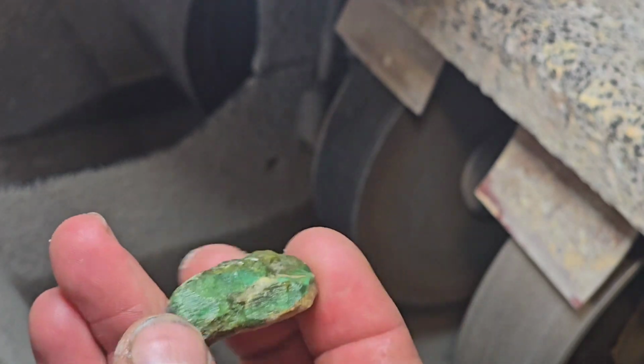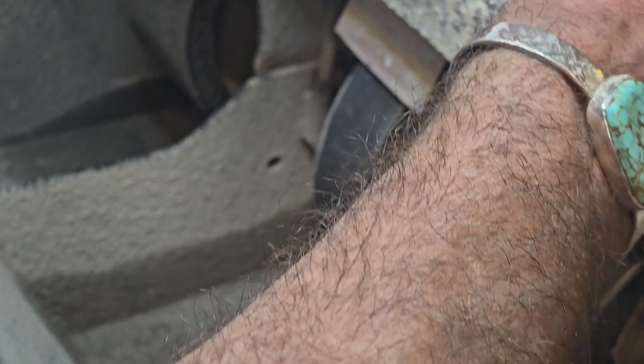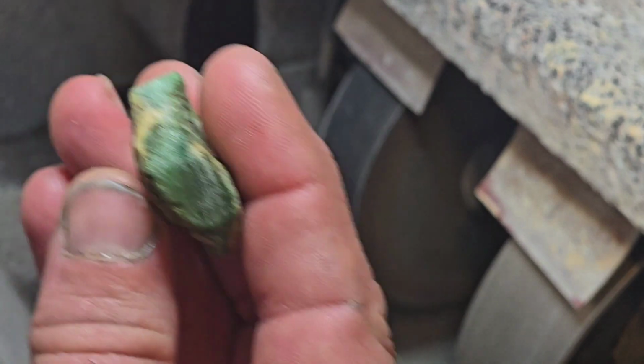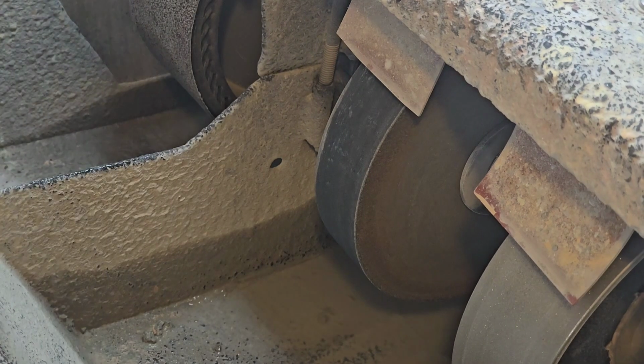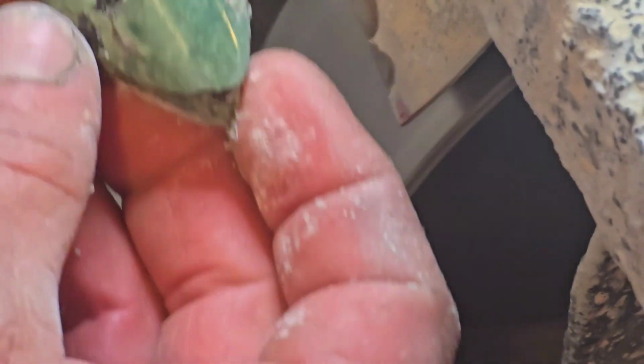But what we're going to do is cut this one right here. This one's got some potential. And see what we get out of this lot to see if it's something we want to keep. That's a cool color of green. So hopefully we're going to get something that I like here. Okay, we're going to cut two pieces of this. We're going to cut this one right here, and this one right here. See what we get, see if we like it.